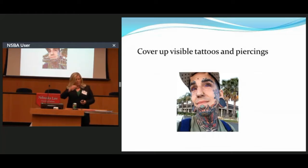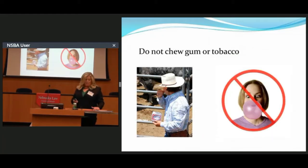Advise your client of what you think are some obvious points about appearance. Depending upon their location and or the content, it might be a good idea to cover up visible tattoos and take out visible piercings. I don't think you would be able to cover up a lot of this gentleman's artwork, but you might be able to try. Do not chew gum or tobacco.